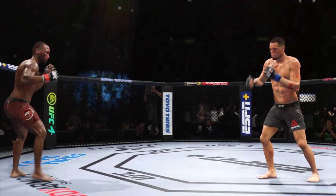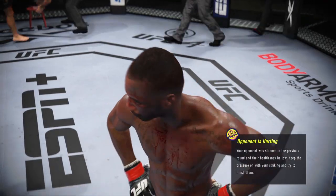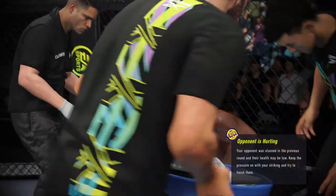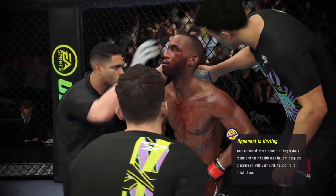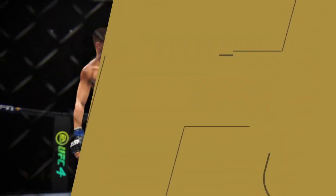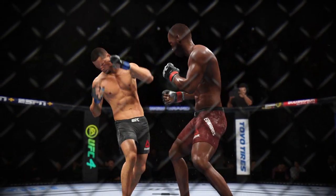All right, that's 3 rounds in the books. We are headed to the championship rounds. All right, there's the horn indicating the end of the round. So potentially a big factor here, ladies and gentlemen. The cut on the cheek sustained in that round. Certainly better to be below than above the eye, but the cut man's got to get in there and close that thing up.